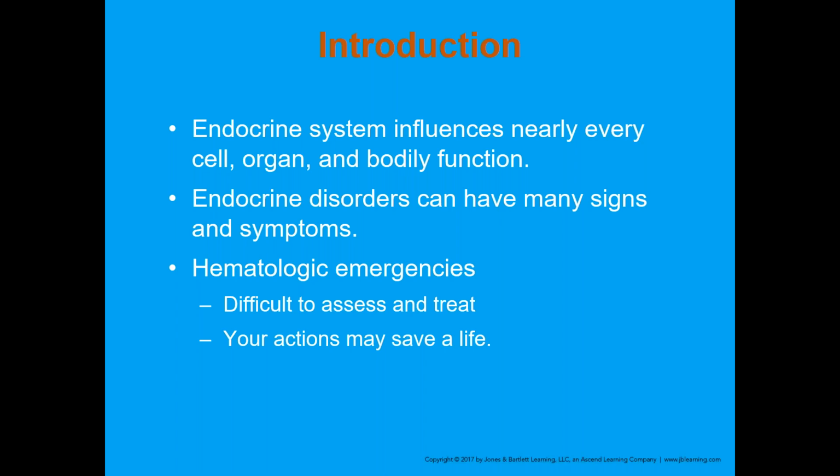But the big thing that's going to push me towards thinking they may be having a hematologic emergency, since I'm already going to go right out on a limb here and say it's next to impossible to figure out on our own, is: I have sickle cell disease, or I am a hemophiliac. That's the most important piece that I am going to get from this entire assessment.